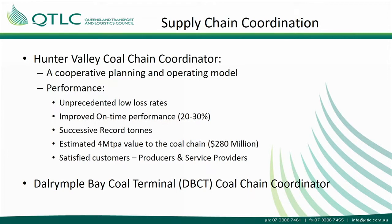And on a smaller scale, a lot of people argue that agricultural commodities can't collectively get together and coordinate on that kind of scale. In Queensland, the Dalrymple Bay Coal Terminal Coal Chain Coordinator, I'll only say that once, operates on a smaller scale, where they have two producers, Rio Tinto and Peabody Energy, working with Pacific National to again coordinate on agreed needs, volumes, shipping schedule, and rail slot management, to ensure that everyone's productivity is maximised and the minimum logistics costs are incurred by optimising that supply chain through optimising the infrastructure and the systems within it.